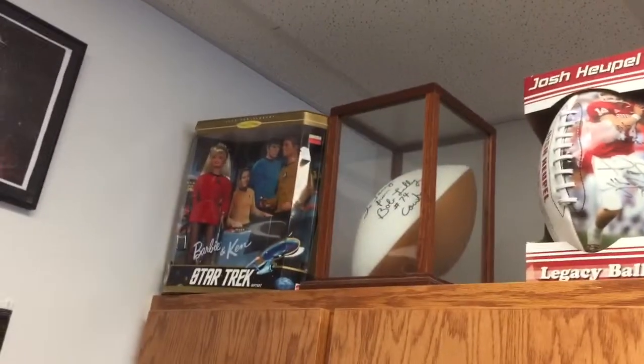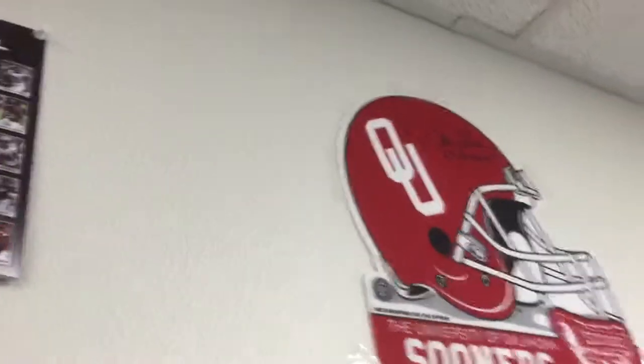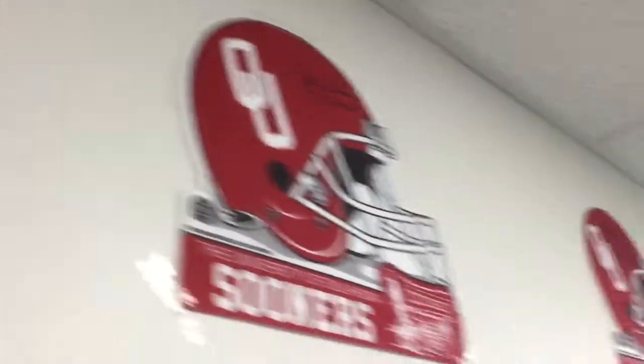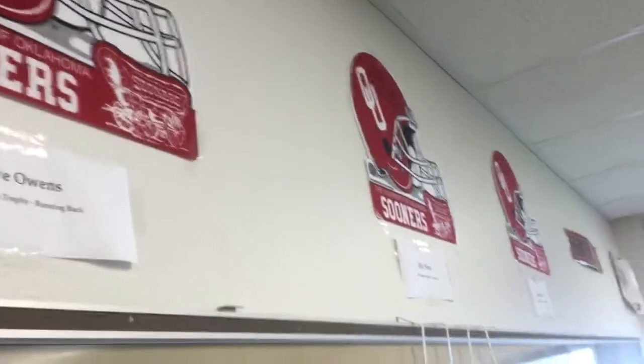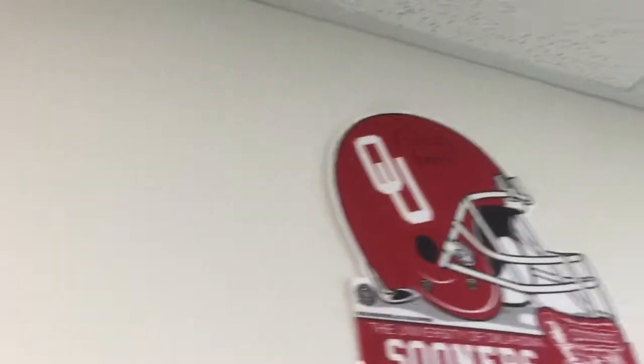Bob Lilly from the Dallas Cowboys. Josh Heupel was an OU quarterback. Steve Owens autographed this one. He was a Heisman Trophy winner. Billy Sims. And this one was Jason White. He won the Heisman Trophy. All those guys did.